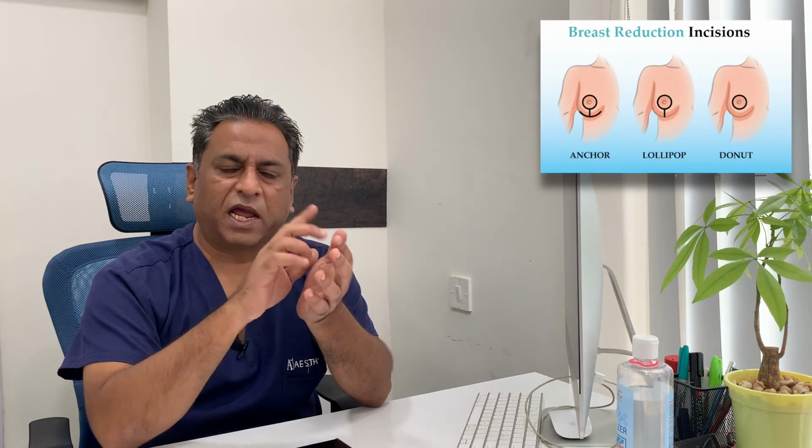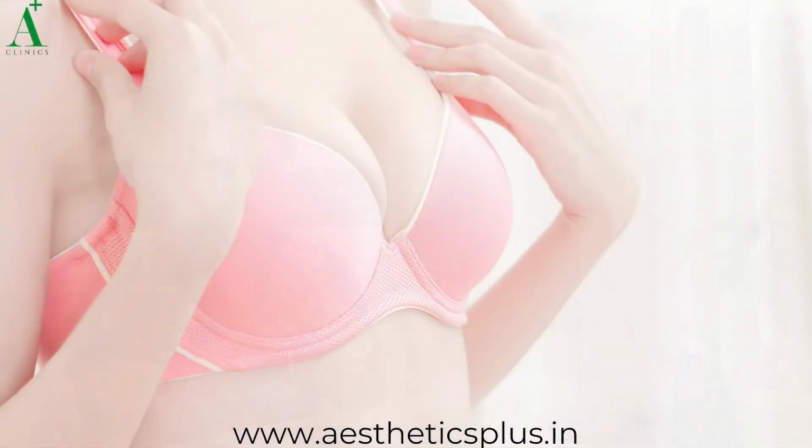And then the third is the classical approach, which has been done over the years, which is basically an anchor scar, which is a circle, a vertical limb, and a scar underneath, like an anchor. So the anchor scar is the inferior pedicle reduction, we call it, and that relies more on the skin to hold the shape in. So that is why there has been a gradual shift from the anchor scar to the short scar. But yes, it still has its place, and it can be done in certain specific situations.